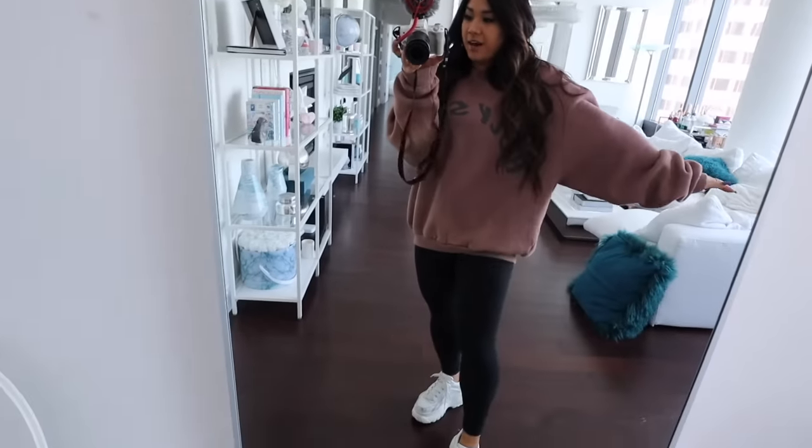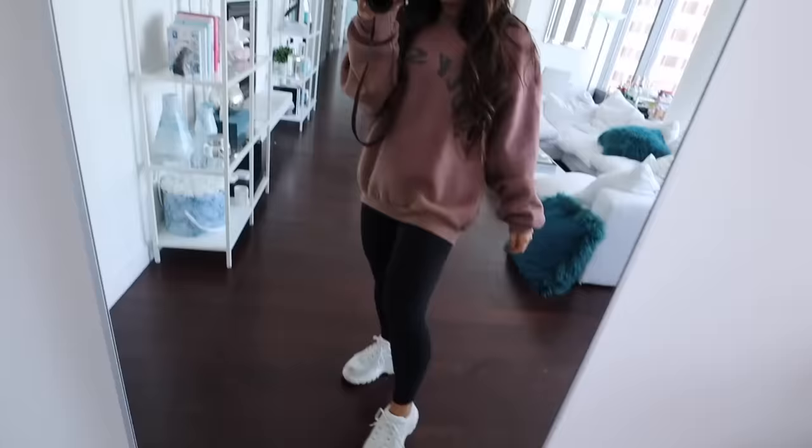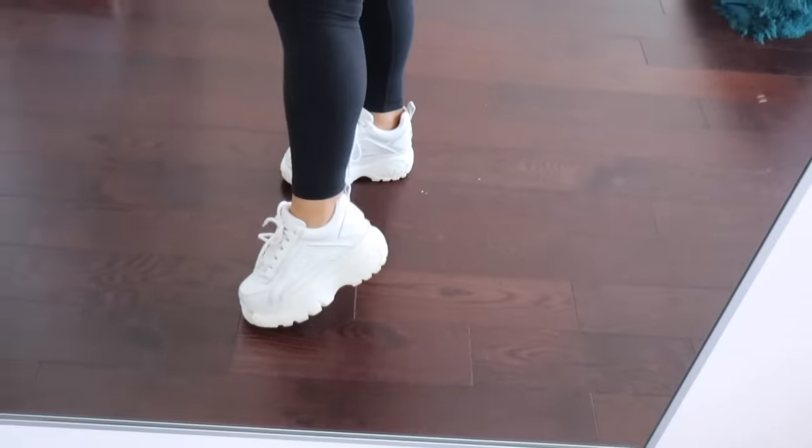Okay, this is the outfit of the day. It's a very cozy one. I'm wearing my big Sunday Service sweatshirt from Kanye. Yep. I got some Lululemon Align leggings on. They're just very comfortable. And then I am wearing my white chunky tennis shoes from Princess Polly. So very casual look. We're gonna go record PB.